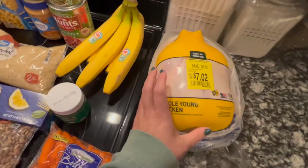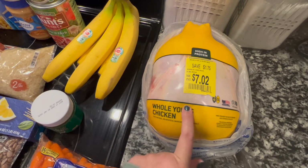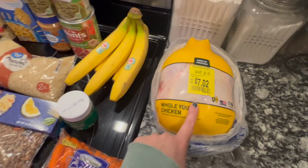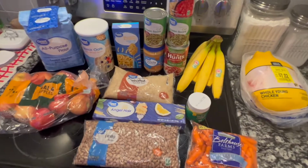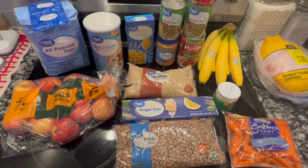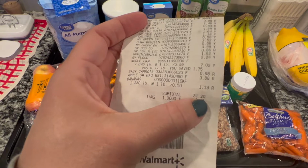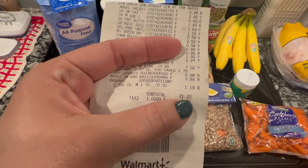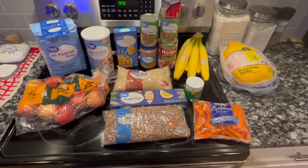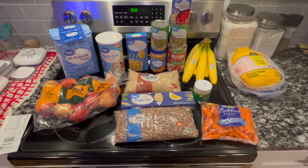And then the chicken I got was this chicken, and it was $7.02. So we're going to make a lot of meals with the meat from that chicken. All of this totaled $30.70. However, I have tax in my state, so after tax, it was $31.20. I know not all states have food taxes, but where I am, we do have food taxes. So here's the haul, and let me show you what we're going to do with it.